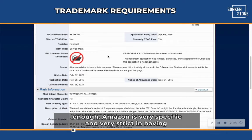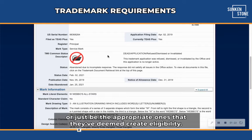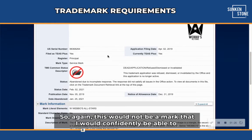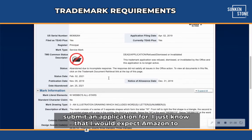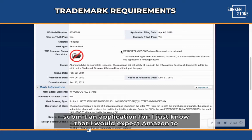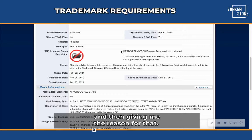Amazon is very specific and very strict in having all of the elements completed, or I should say, just be the appropriate ones that they've deemed create eligibility. So again, this would not be a mark that I would confidently be able to submit an application for. I just know that I would expect Amazon to send me a message after applying stating you're not eligible, and then giving me the reason for that.